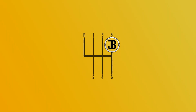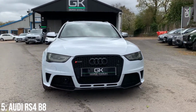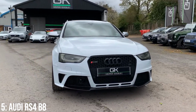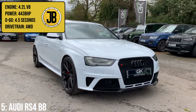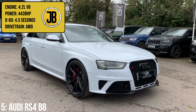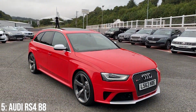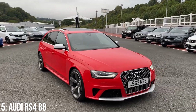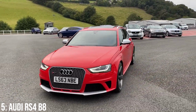As I said, it's another RS4 in 5th, but this time it's the 3rd generation, which I think offers the best of both worlds in terms of classic Audi aggression mixed with modern Audi finesse. It has a 4.2 litre V8 which makes 443 brake horsepower and takes it to 60 in 4.5 seconds. It shares both its platform and powertrain with the RS5 and maintains a similar ethos to the original RS4 in that it's an aggressive compact estate that's wider and more performant than anything else in the A4 lineup.